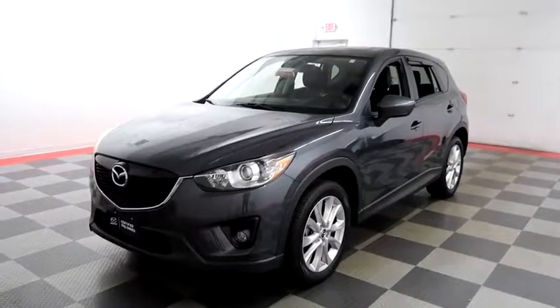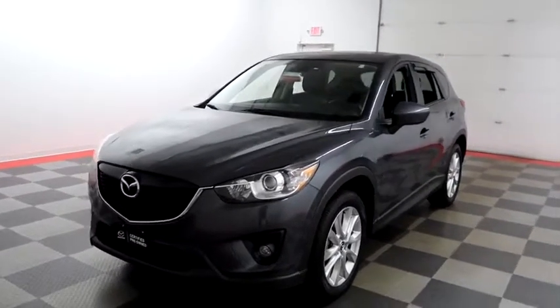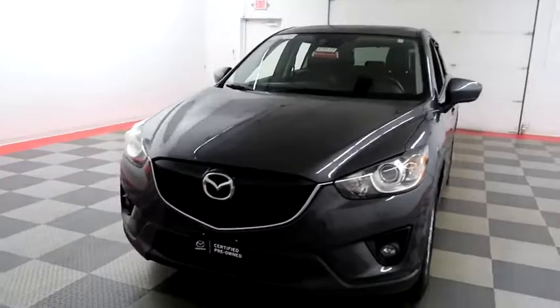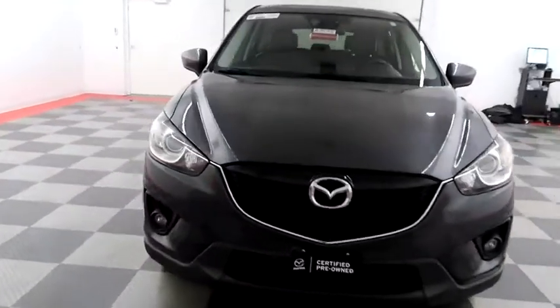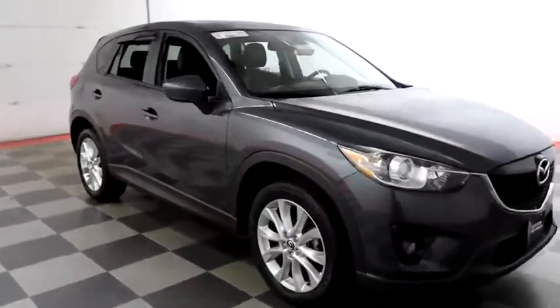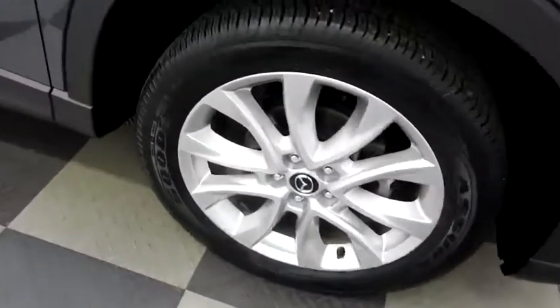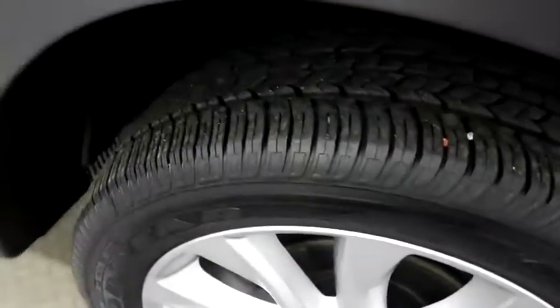Today we're going to take a look at a 2014 Mazda CX-5. Stock number is A7058. Starting right away up front, you have factory fog lamps. We're going to take a look down the passenger side. You have alloy wheels wrapped with Goodyear Assurance tires.